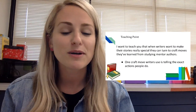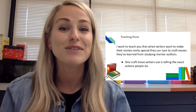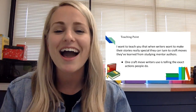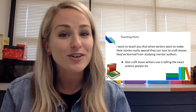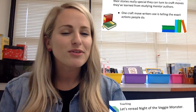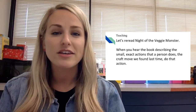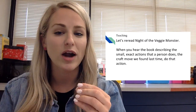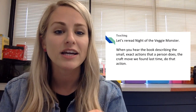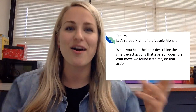And just like we talked about a moment ago, one craft move that writers can use, like we learned from Mr. George McClements, we learned that we can tell the exact actions that someone does in our story to bring the story to life. So let's reread a few pages of Night of the Veggie Monster. And when you hear the book and you hear the words describing those small, exact actions that the character is doing, I want you to think about that and I want you to act it out, okay?